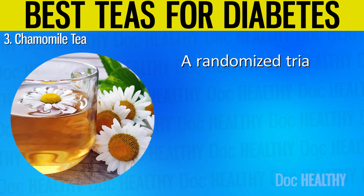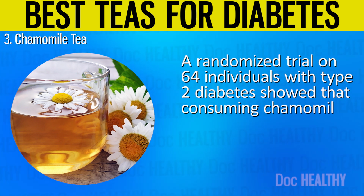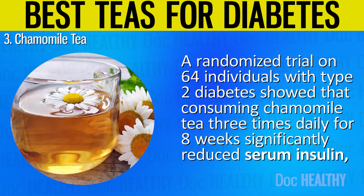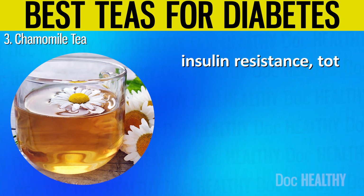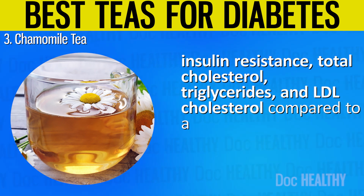A randomized trial on 64 individuals with type 2 diabetes showed that consuming chamomile tea 3 times daily for 8 weeks significantly reduced serum insulin, insulin resistance, total cholesterol, triglycerides, and LDL cholesterol compared to a control group.